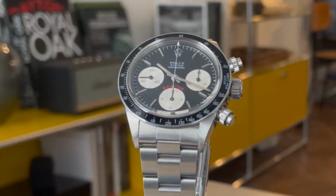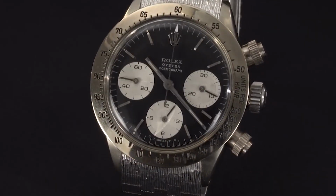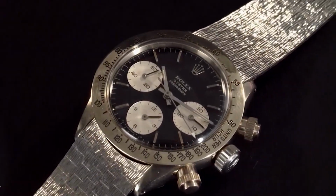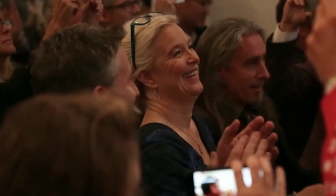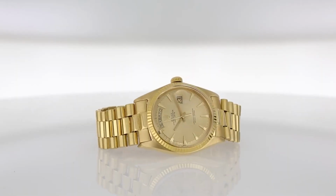They use premium materials such as 904L quality stainless steel. The movements found in their watches are assembled by hand, and their watches are studded with precious metals. While all Rolex watches fetch a hefty dollar, some go for astronomical prices that will leave you speechless. In today's video, we'll be going over 10 of the most expensive Rolexes ever sold.